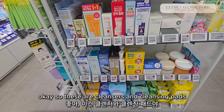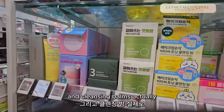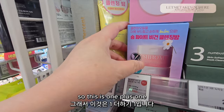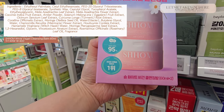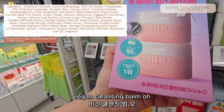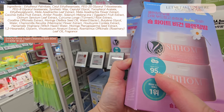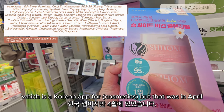Okay, so these are cleansers and cleansing pads and cleansing balms actually. So there are quite a few new brands. So this is 1+1. White vegan cleansing balm. Oh, it's rated first on the YouTube Awards on Huahe, which is a Korean app, but that was in April.